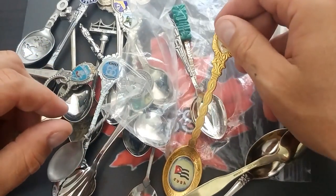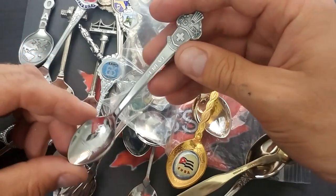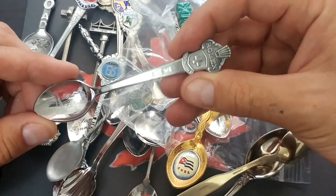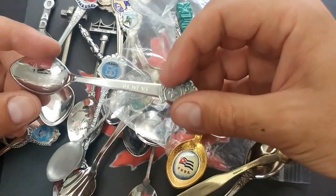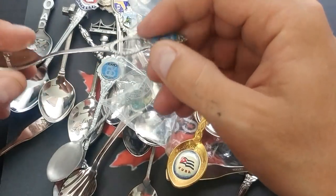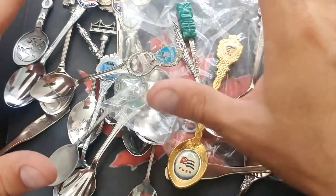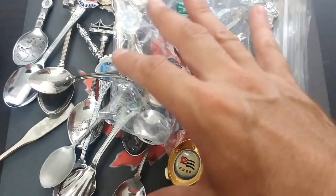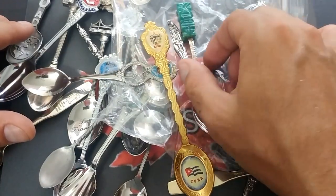But I'm not a spoon guy or anything like that. The reason why I picked this bag up is there's some fun things in here and a little Rolex spoon. I'll put these up on eBay and try and get a couple dollars or a dollar for each one, just to help supplement the purchase. I only paid a couple dollars for this entire bag of spoons anyways. And there's two things that intrigued me about this bag when I took a quick glance, and they're right here.